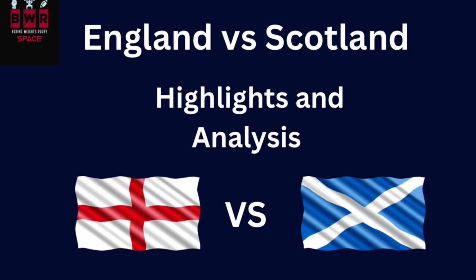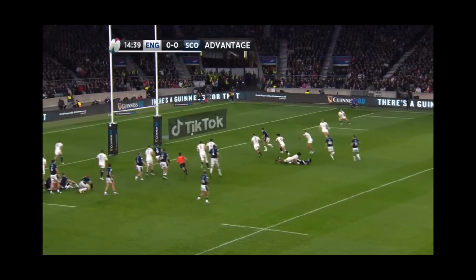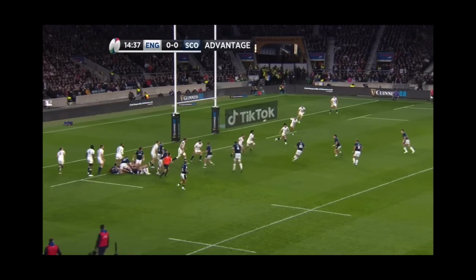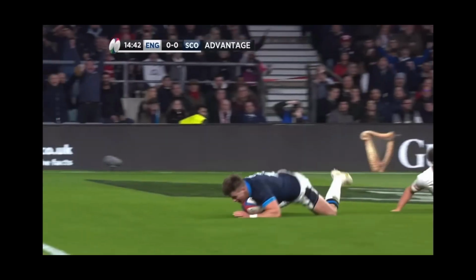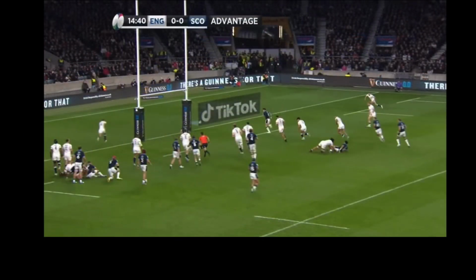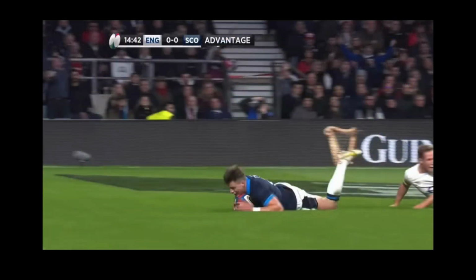The first try we're going to have a look at here is the one scored by Scotland's Tuipulotu. The specifically interesting part of this is the deftness with which Tuipulotu was able to put the boot onto the ball. If you can see here, Ben White passes the ball out slowly from the back, and he skips across all the way to Tuipulotu. Now, England think because Tuipulotu is a large centre that he will be an easy target to charge up to. But because of the skills that Tuipulotu has gradually developed over his time in Glasgow, he's able to put Hugh Jones through for the first try.